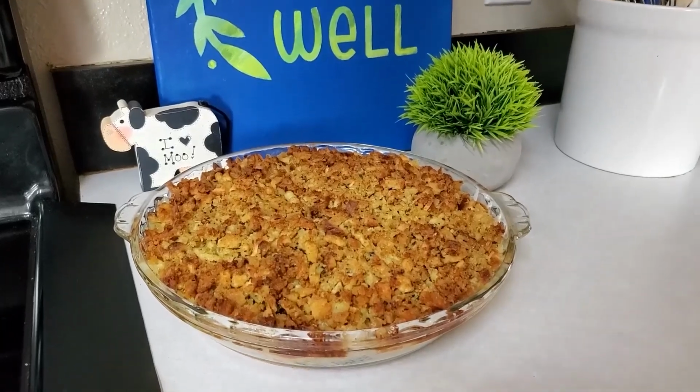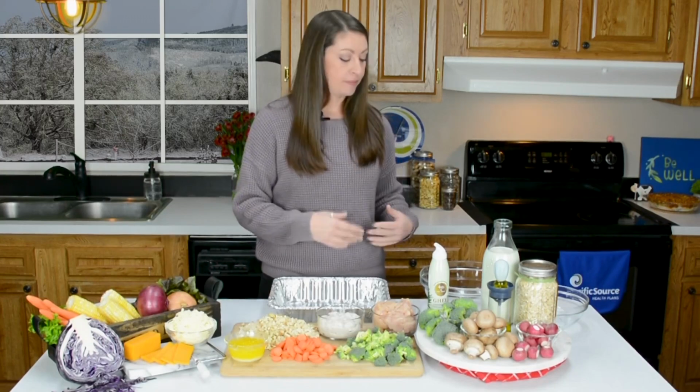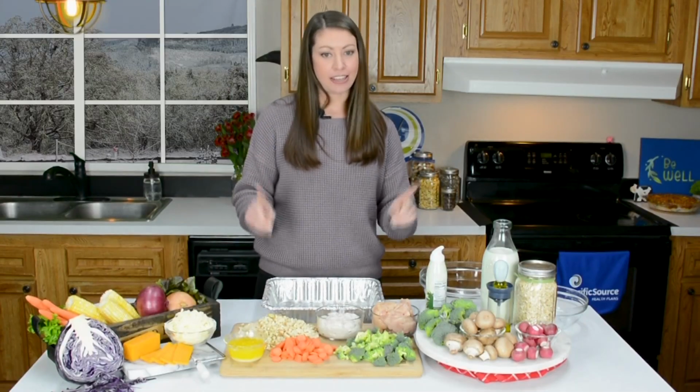The casserole I'm making today is one that I'll freeze for future meals. To get started, preheat your oven to 375 degrees if you're going to be cooking it immediately. Spray your pan so your casserole doesn't stick. For whatever reason, I almost always forget this step, but not today.